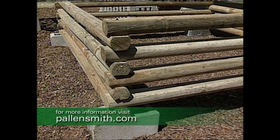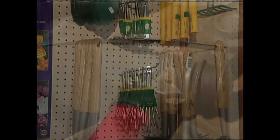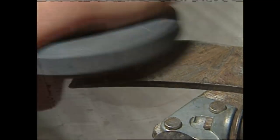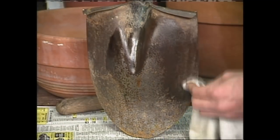Now that we've seen how to clean up the garden for fall, it's time to focus on all of the tools we use almost year-round to get the job done. You see, they need a little TLC too.